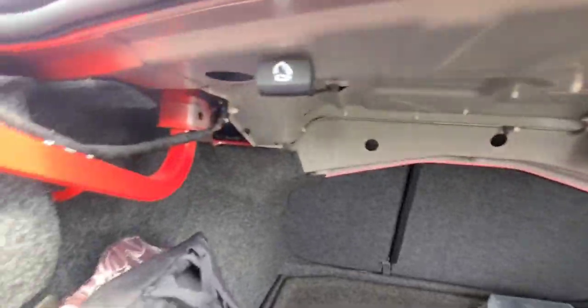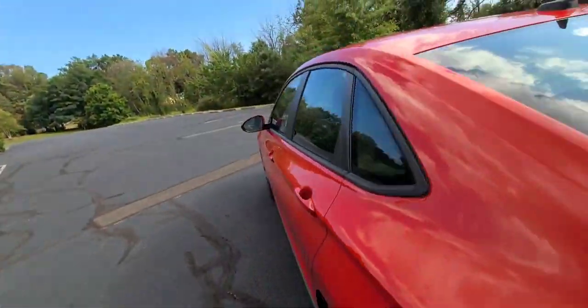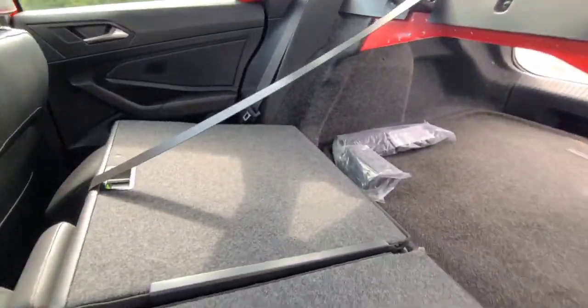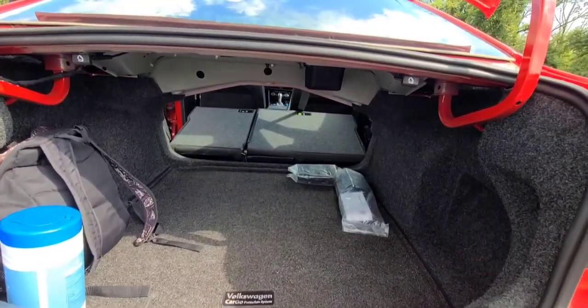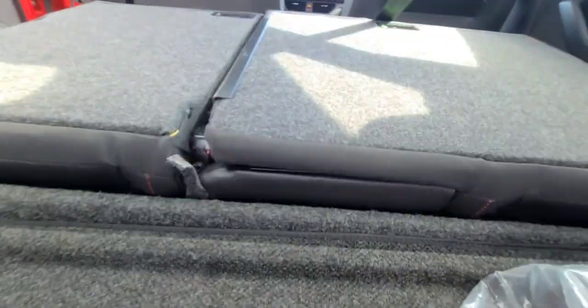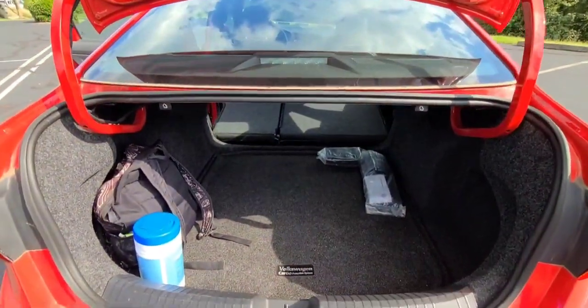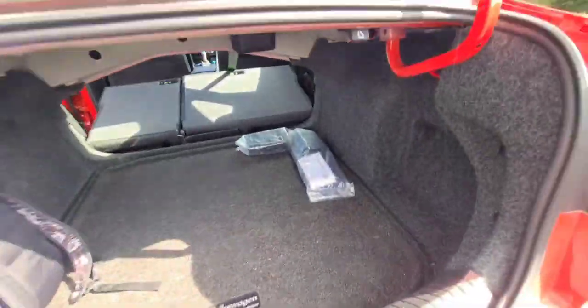And your little controls are right here. You can pull that, and then you just put it down like this, and it goes flat. And now, excuse me, you get all this space. Now it doesn't fold flat. There's a little crevice right there, but I mean, it becomes a lot of space. You could probably fit 4 tires back there if you wanted to.